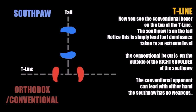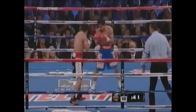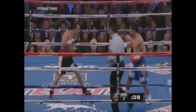So now you're looking at the T line again, but this time you have a conventional boxer on the top of the T line and you have a southpaw on the tail. As you can see, this is simply lead foot dominance taken to an extreme level. The conventional boxer is on the outside of the right shoulder this time of the southpaw, and he can attack with any hand and from any angle, whereas the southpaw has to punch across his right shoulder with his left hand, and the southpaw's right hand is in an awkward position.